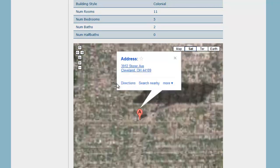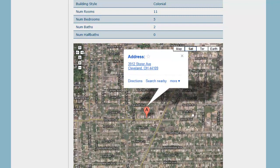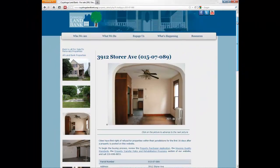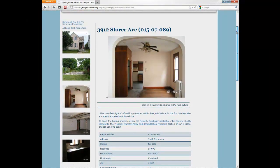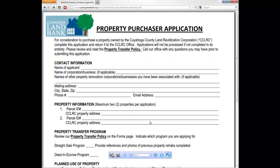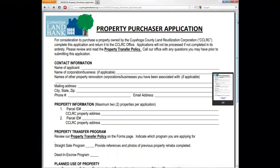In addition to that, then you also see the address information for the house in an embedded Google map. Also you can do satellite view. We can zoom in, zoom out. And if we scroll back to the top of the page, it'll take us to the link to the property purchaser application we discussed earlier. So let's click on that. It'll open in a new window.